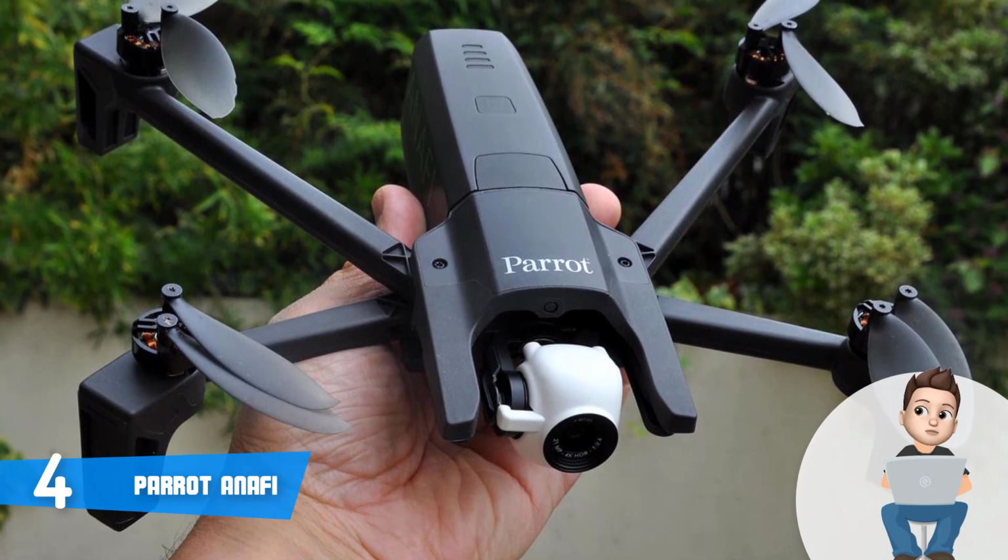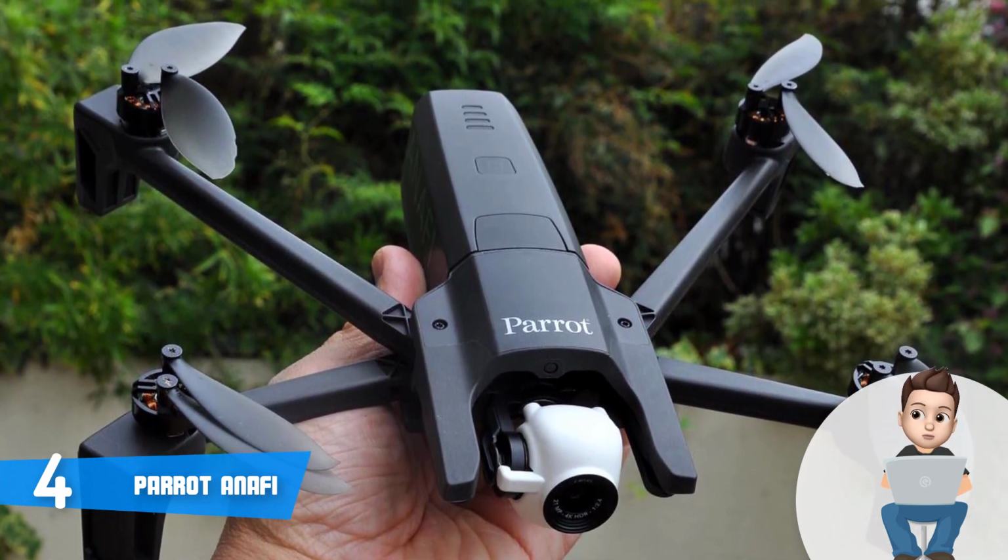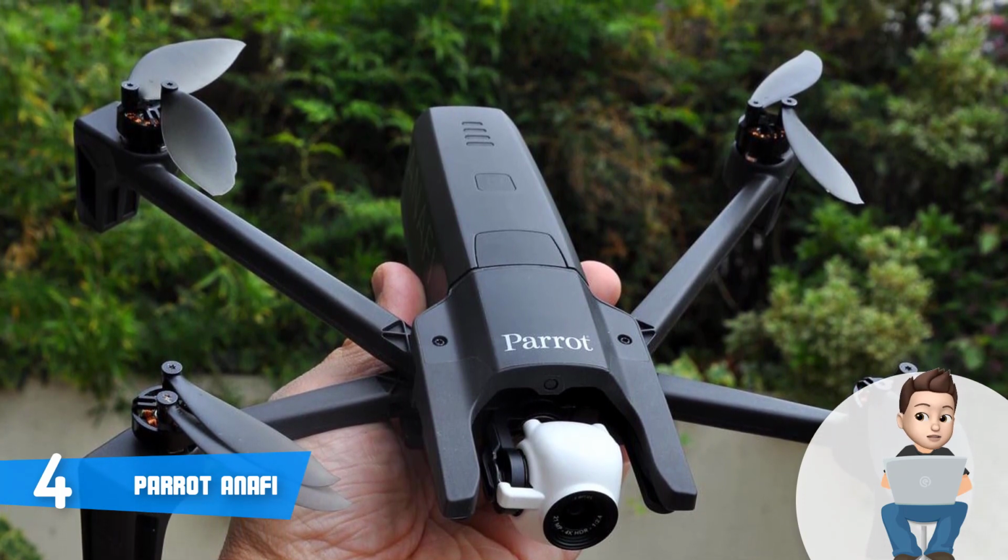To conclude, the Parrot Anafee is worth considering, because it is compact, durable and boasts a truly breathtaking performance that will never disappoint you.